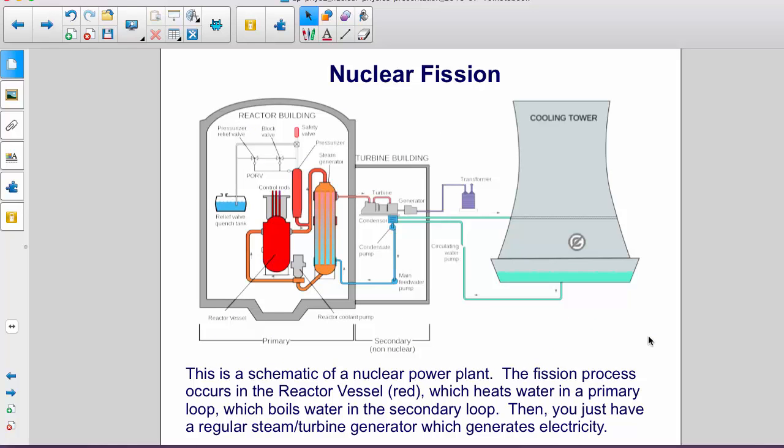Nuclear fission is used in some modern power plants. Here's a schematic of a nuclear power plant. The fission process occurs in a reactor vessel, here in the diagram shown in red. This vessel contains the radioactive material and some mechanism for controlling the fission reaction, moderating it, absorbing some of the neutrons, preventing it from getting carried away.